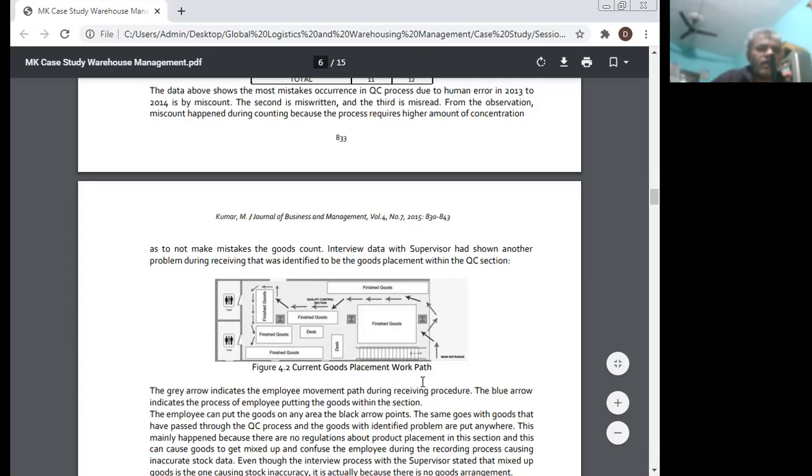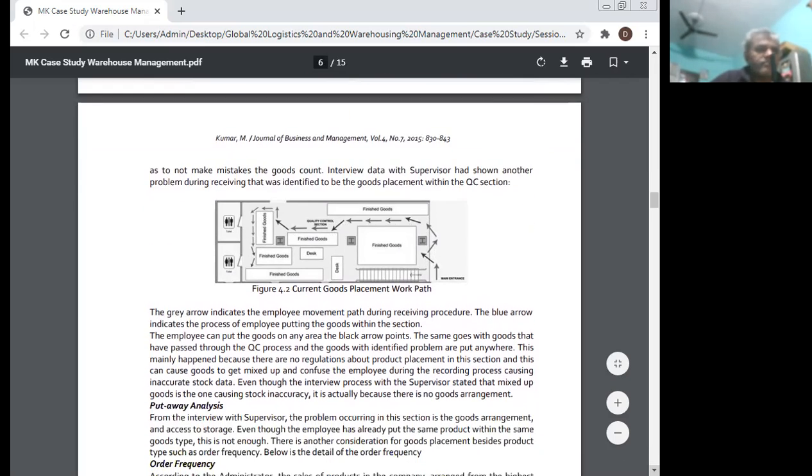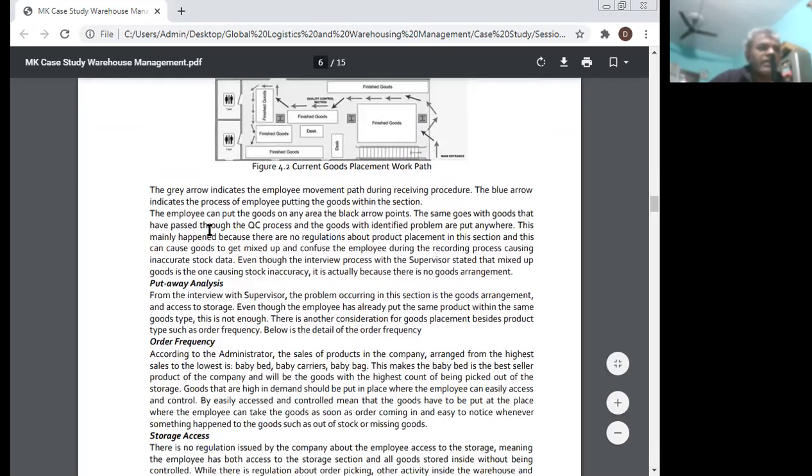The current goods placement work path is shown here, from here to here. This is the finished good, and here is the raw material insert. This is the finished good, and then this is the finished good. This is the current goods path with the work plan. The blue arrow indicates the employee movement path during the receiving procedure, and the process of the employee putting the goods within the section.